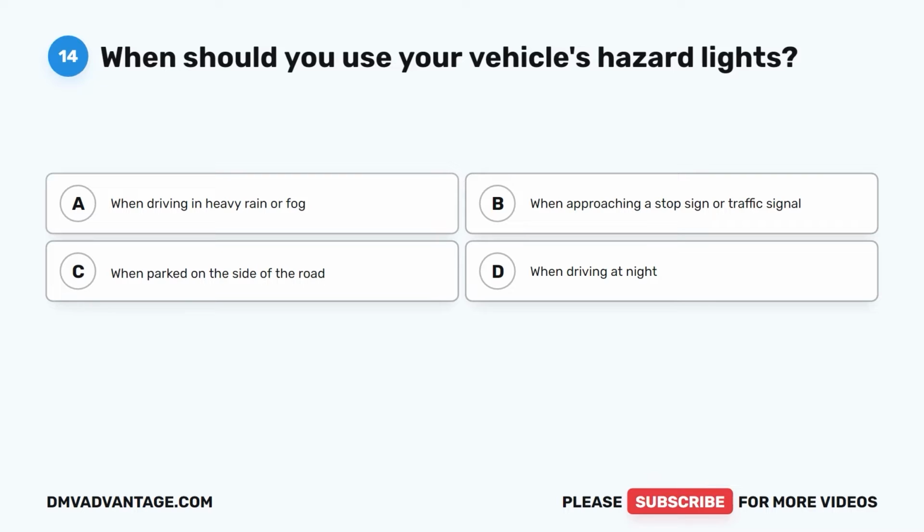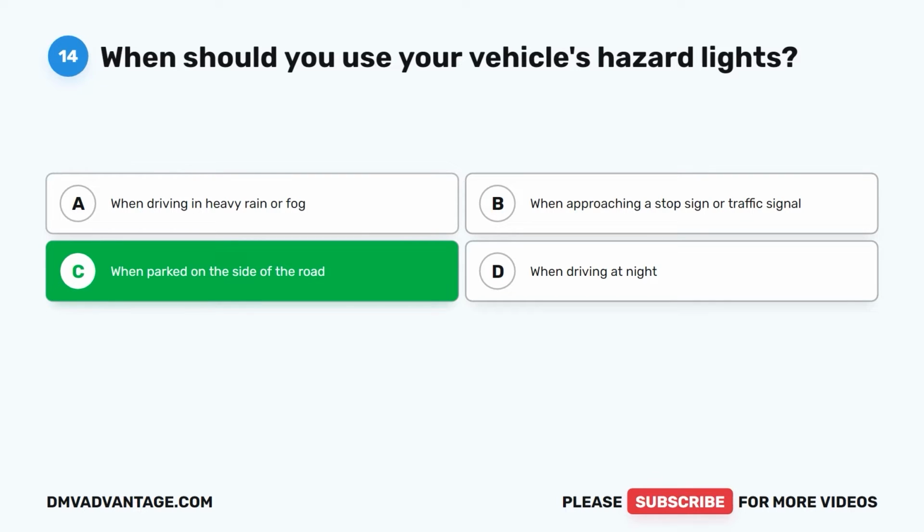A. When driving in heavy rain or fog. B. When approaching a stop sign or traffic signal. C. When parked on the side of the road. D. When driving at night. The correct answer is C.